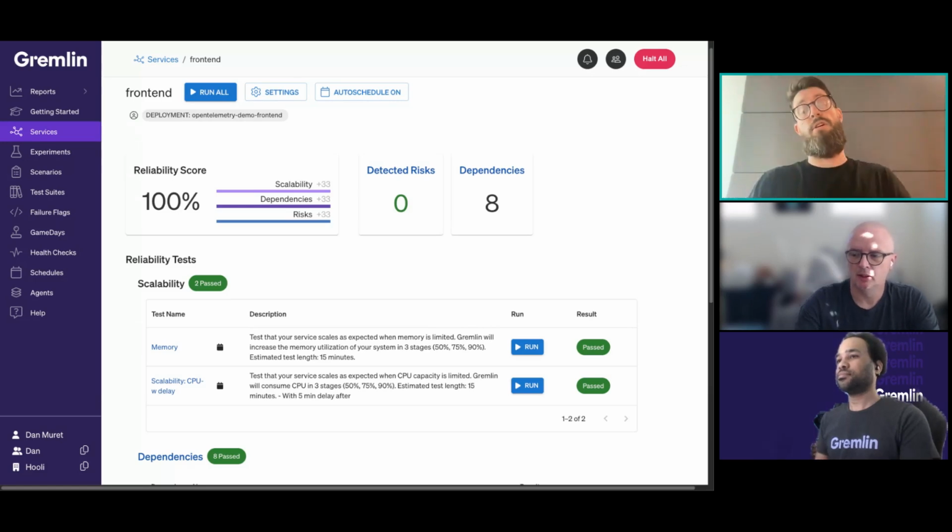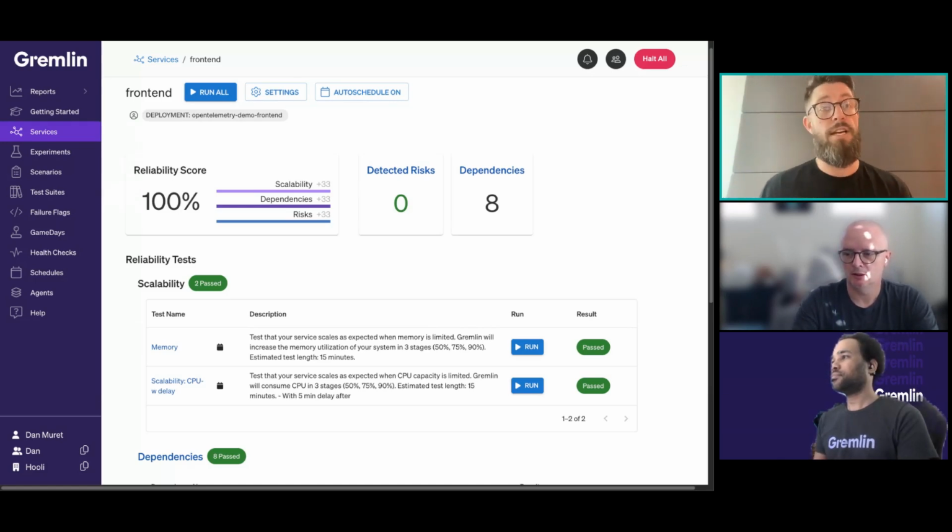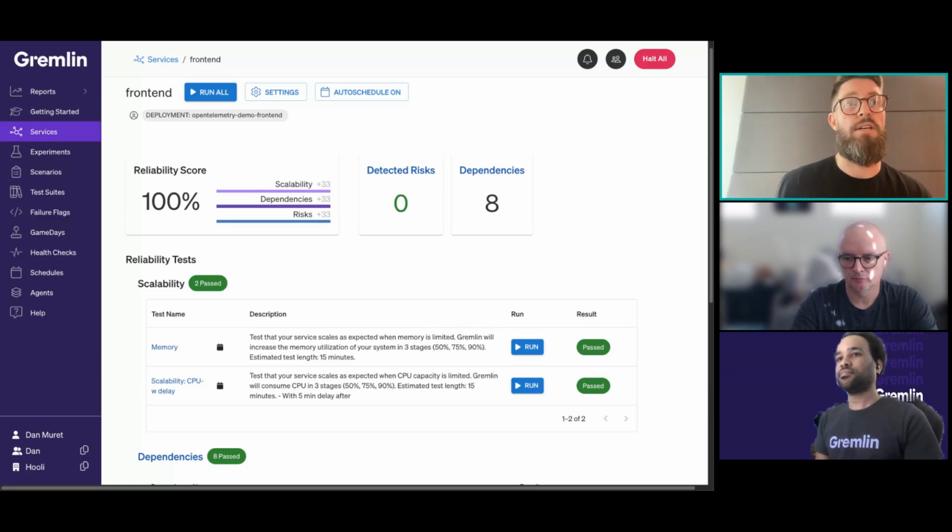We don't check our Jenkins CI/CD pipeline. We don't look at that. That is purely an orchestrator to turn on the load, calling the Gremlin API. What we care about is in Gremlin itself and its reporting, and our health checks within Datadog.